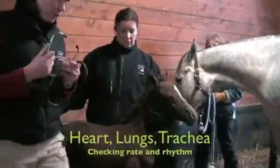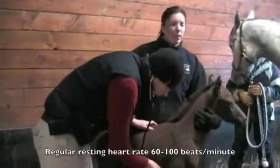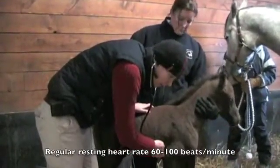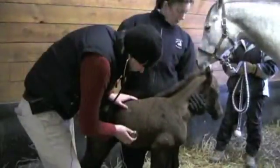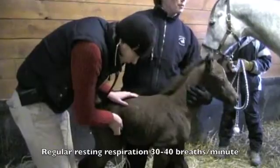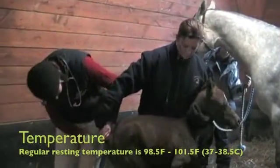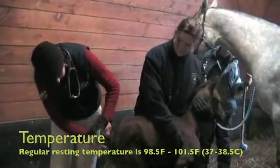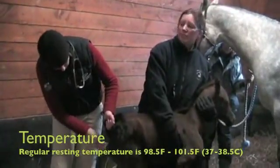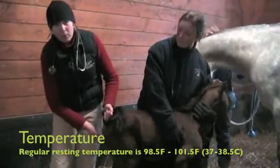Move along to the skull, the heart, lungs, and the trachea. We're checking for any heart murmurs, which are very common in newborn foals. Have a listen to their lungs, make sure that they are clear, and make sure that there's a normal rate as well. It is customary to take a rectal temperature, and normal for a foal will range anywhere from about 98.5 to 101.5 Fahrenheit.